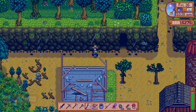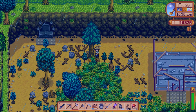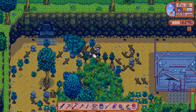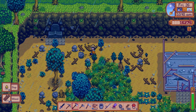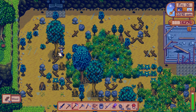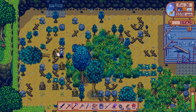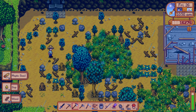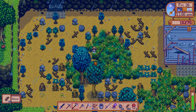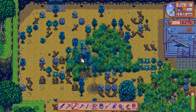I already forgot the recipe, but was it 450 and 250? See, I already forgot. But we are going to be going for that. So, gotta be needing some wood. Bloop, bloop, bloop, and bloop. Timber. And let's just go. Can I pass something in our way? A tree stump. Go away.